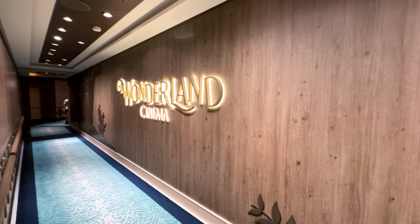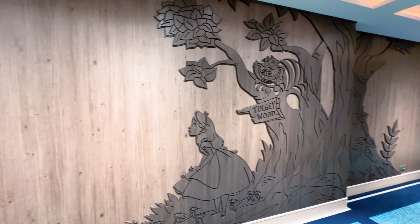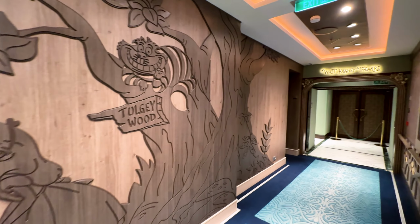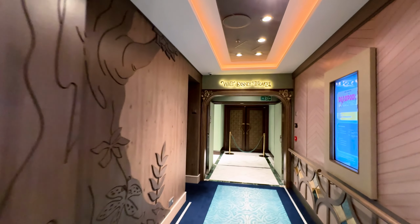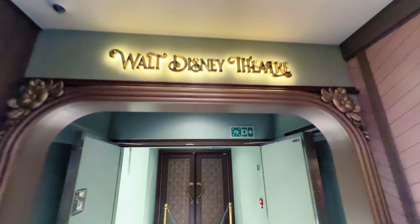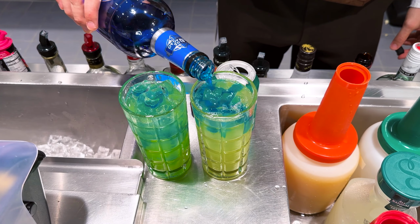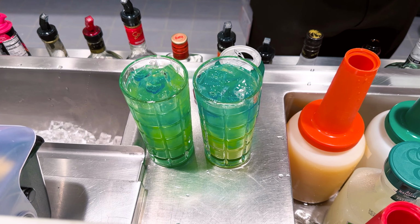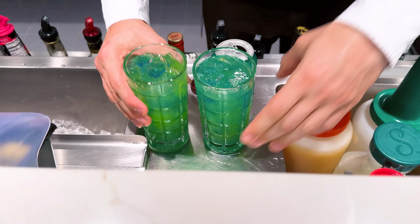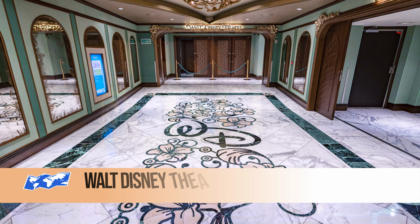Now, something really cool is that it actually had a couple of movie theaters. It actually had two movie theaters here at the end of the ship on the left and on the right hand side. And then at the end, they had the Walt Disney Theater, which is where they do most of the shows, which unfortunately we couldn't record any. And conveniently, just before you enter the theater, there's a bar to the left, and there are waiters walking around the theater offering you options that you can buy inside the theater.